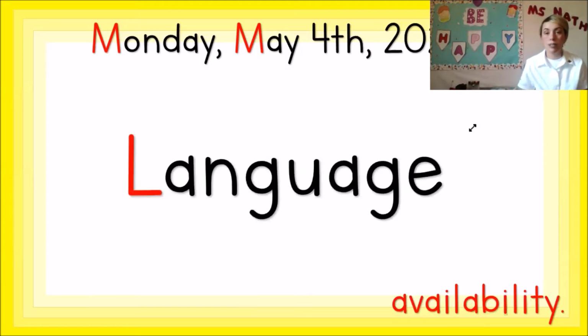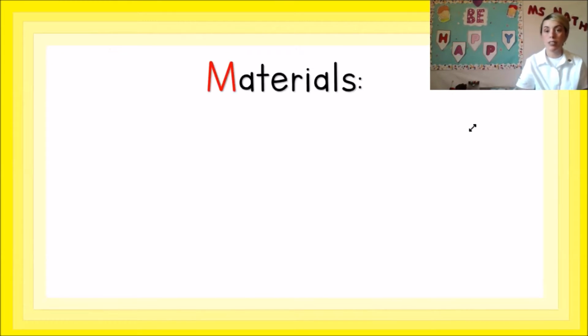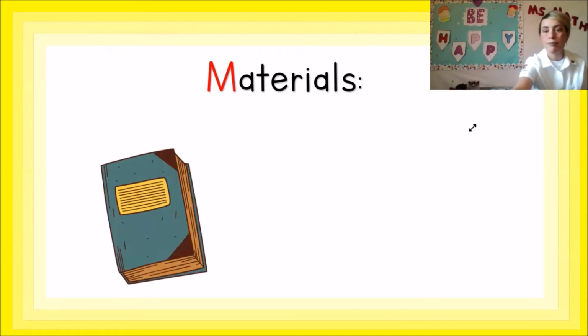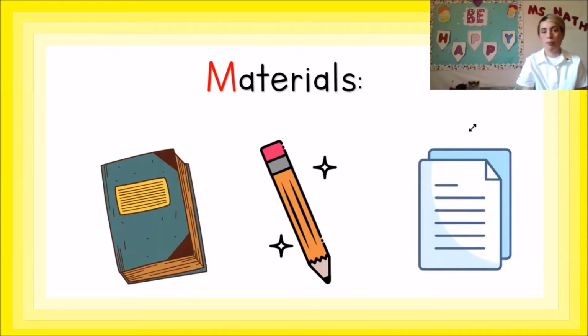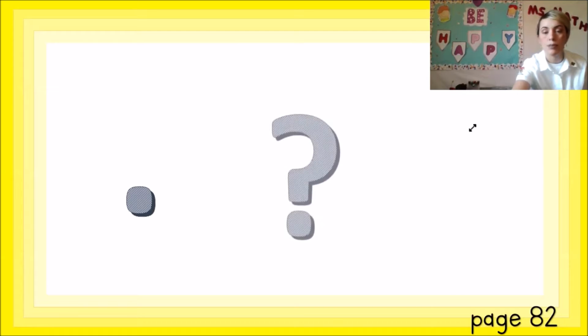Our lesson of the day is language. Your materials are gonna be your English book, your pencil, and a piece of paper, okay? Ready? Now we are going to continue to page 84. Let's look at the following symbols.